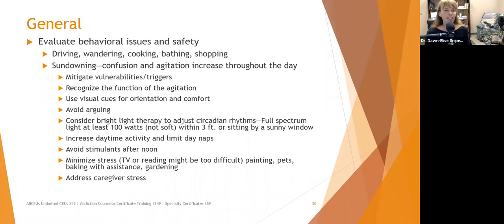Use visual cues for orientation and comfort. Make sure that they can look around and see things and get reoriented. Remember, things in the near past, in the short term, they're not going to remember as much. So if their child just had a new grandchild, they may not recognize their new grandchild if that picture is on the mantle, but they may recognize pictures of their adult child back from when that adult child was younger. So finding pictures that the person still remembers and can still connect to will help them feel safer and more grounded.